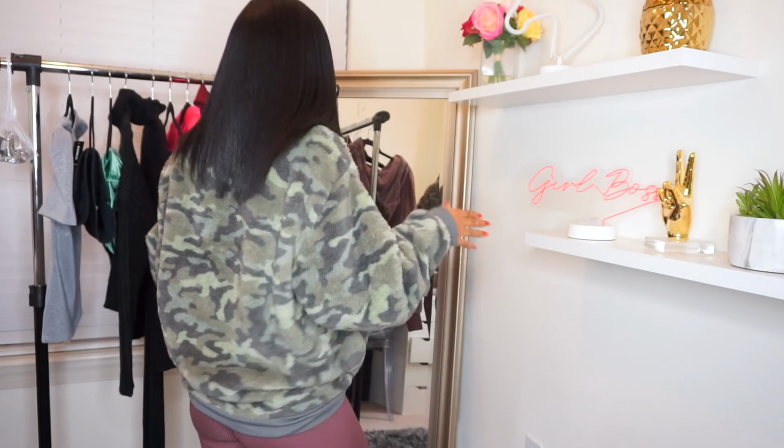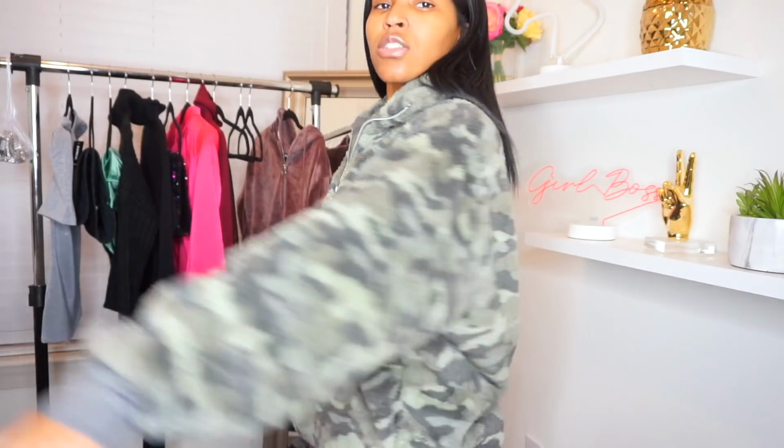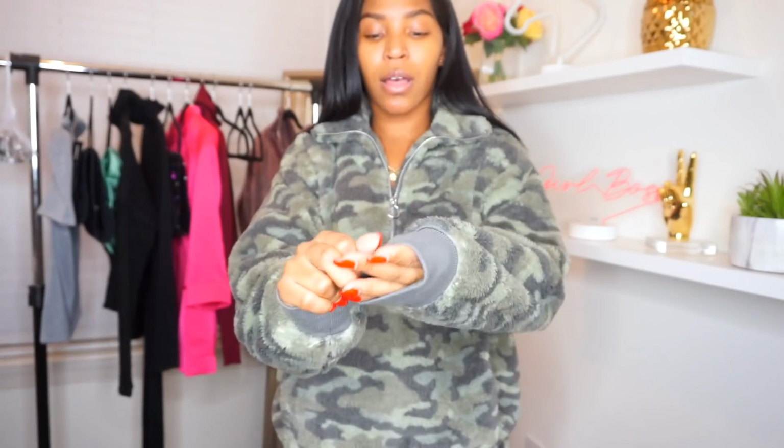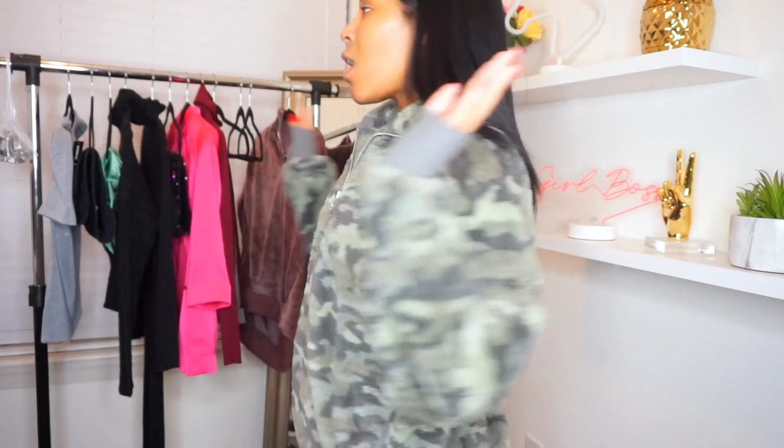And I love the way this fits. I love the color. It's so warm. It's so cute. I just love everything about it. So yeah, I got this in an extra small. Absolutely love it. You can pair this with leggings. You can pair it with jeans. You can pair it with biker shorts, sweatpants. I just love this top. So I had to get it. So yeah, this is it. This is the last item that I had.